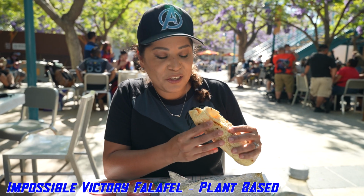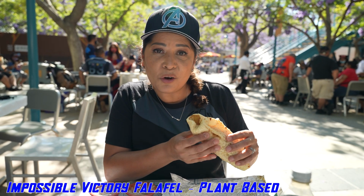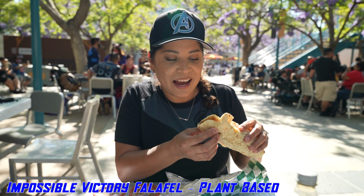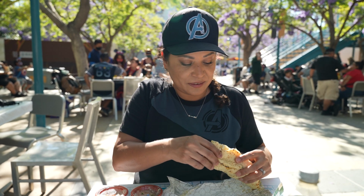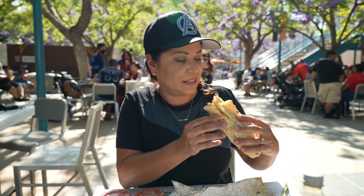All right, so now to try the falafel, and I'll try it without the yogurt sauce, and then I'll try it with. It's got quite a bit of the pita bread on the outside, so I don't want to eat too much of that. I really want to get into the falafel, so let me take a little bit off. There we go. Here we go. Get to the falafel of it.